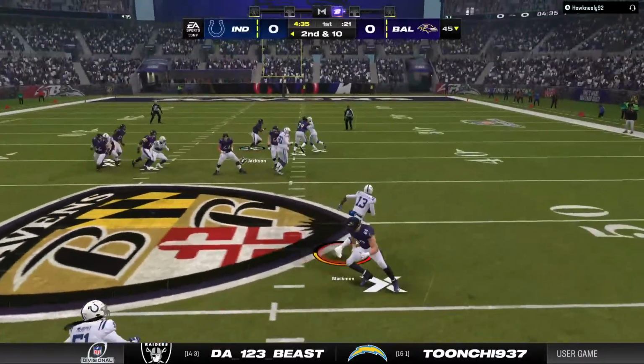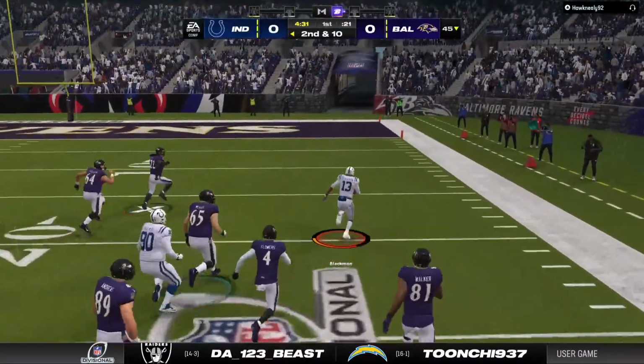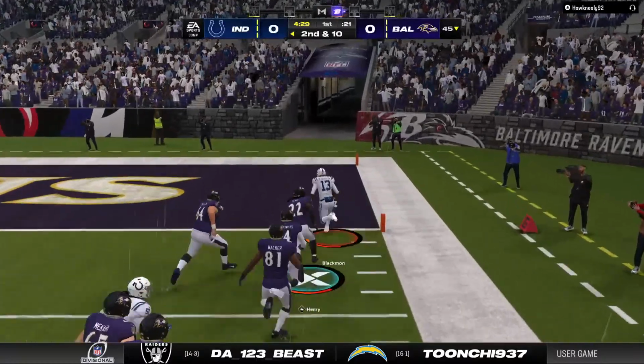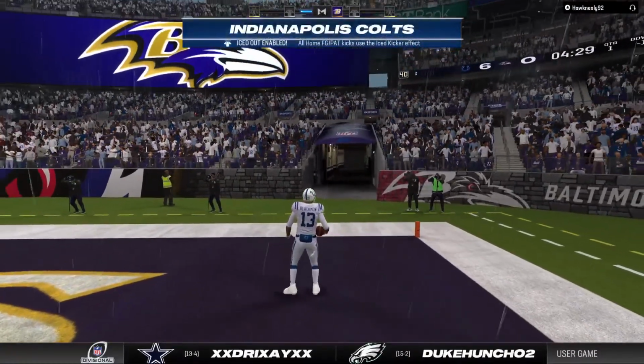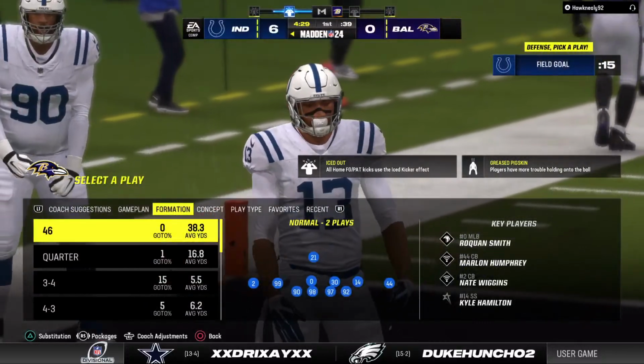Oh, his first throw of this playoff matchup is intercepted. Picked off by Julian Blackmon. And he will bring it back. An interception return for a Colts TD.